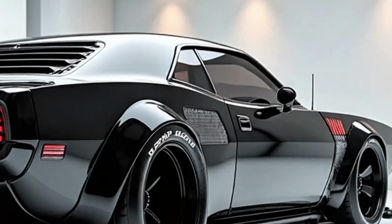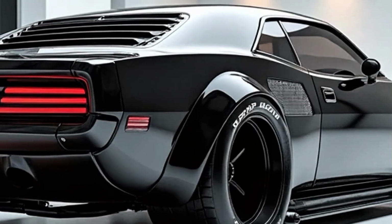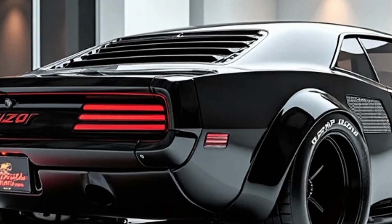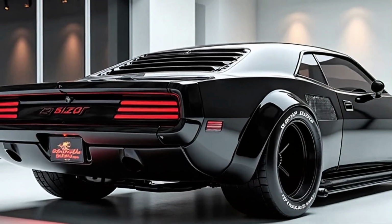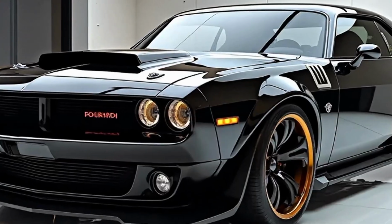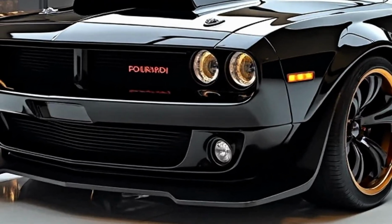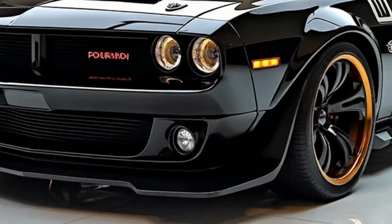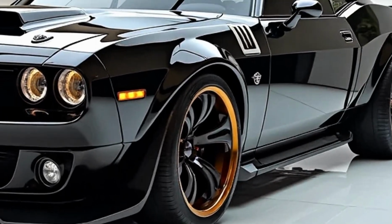And then there's the launch edition, limited to just 426 units. An ode to the legendary 426 HEMI engine. This version includes exclusive paint options like Plum Crazy Metallic, Go Mango, and B5 Blue. It also features serialized plaques, a bespoke interior, and a power boost for both V8 and EV variants. Expect a starting price of $119,000. And yes, they're already selling out.